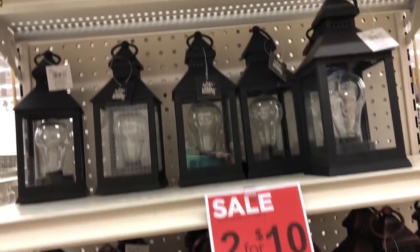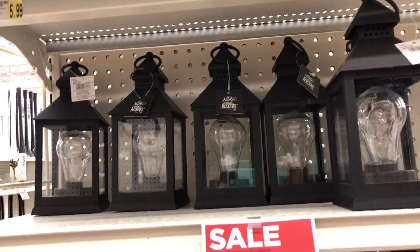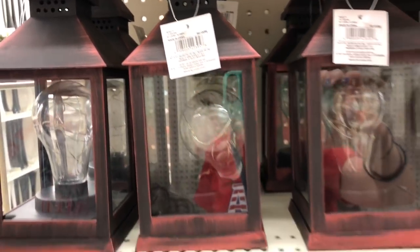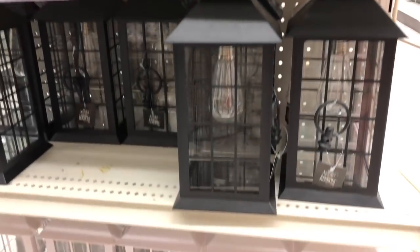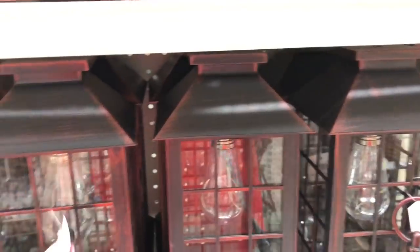Those are nice. Okay, these are 2 for $10. Regular $5.99, 9-inch lanterns. We have like that Edison bulb inside. 2 for $15. Hey. Those are pretty. Happy Fourth. That's really pretty. 2 for $15. I like that. And then they have the white ones too. They're battery operated. Okay. The real pretty finial. That's pretty.